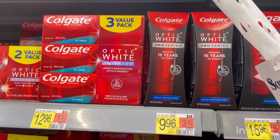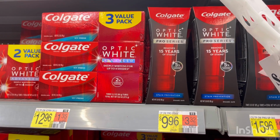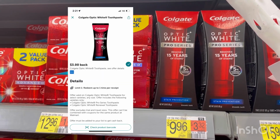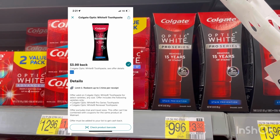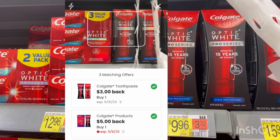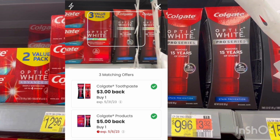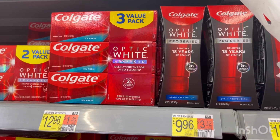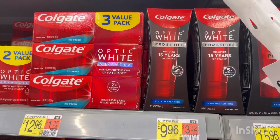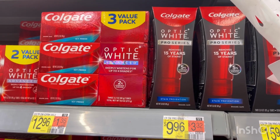Another moneymaker is on this Colgate Optic White toothpaste. They're $9.96, and we have a $3 back ibotta offer, and coupons.com has two offers that are attaching to it, a $5 and a $3. So you'll get $8 back total on there. So between the coupons and ibotta offer, it is $1.03, something over $1 moneymaker.